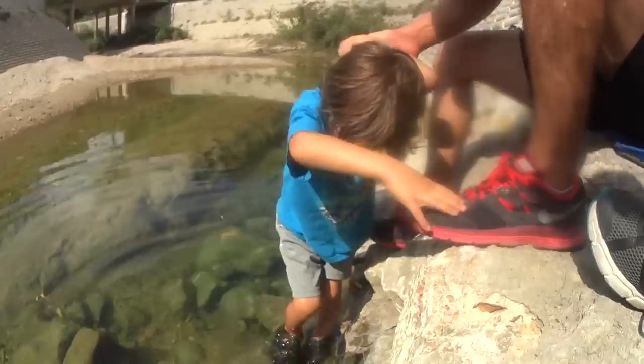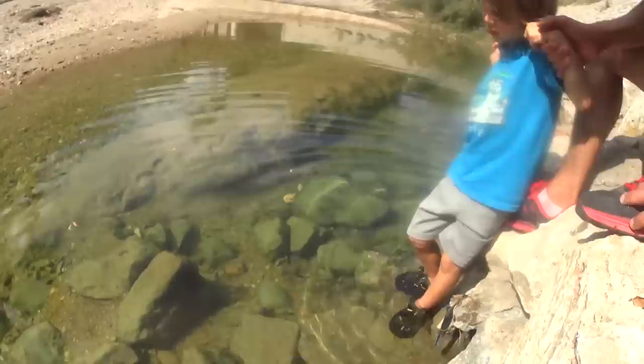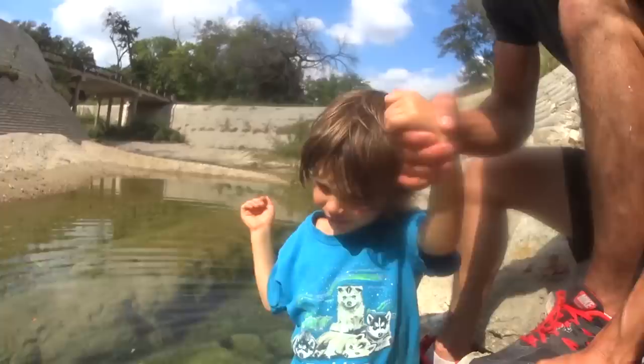We just flew down from a tree. Oh, it did, yeah. But can you hold my hand? Because I think the crawdad will come out and pinch me. I don't think so. You'll be okay.